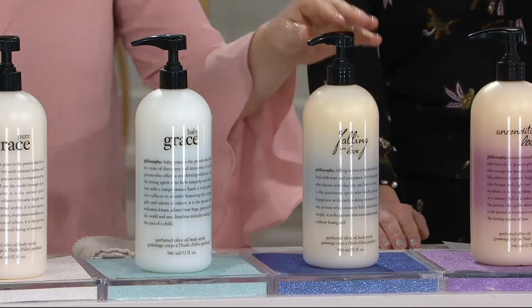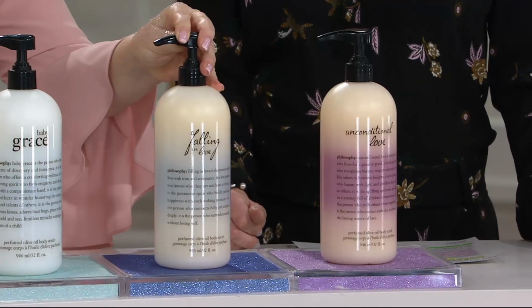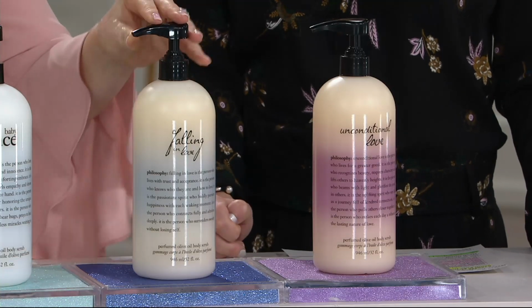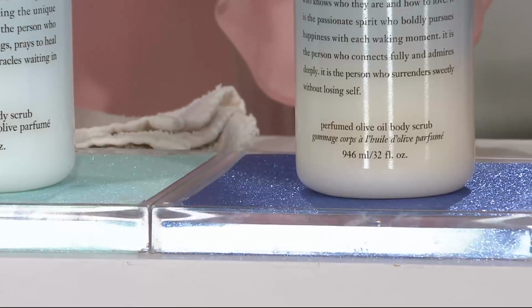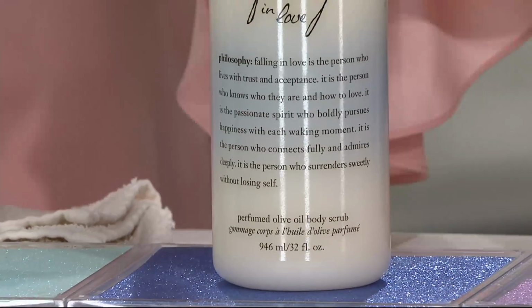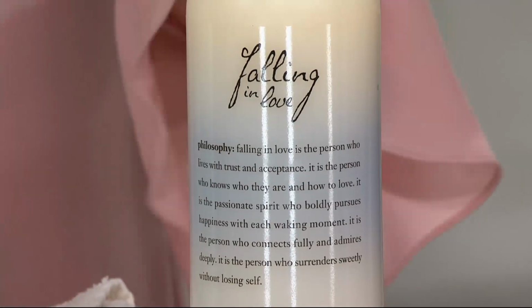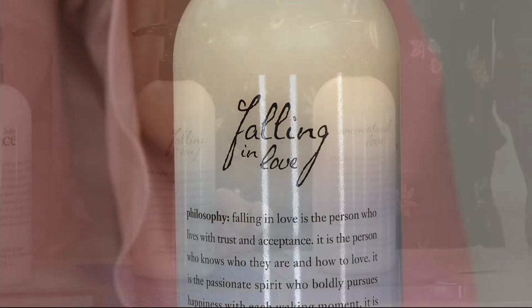I love that idea. And then Falling in Love is romantic, it's sensual, it's delicious. If you want to feel a little bit sexy, if you want to feel captivating, this is your scent. It's almost like when you wear your finest lingerie under your clothes and nobody knows you have it on. It gives you that little spring in your step. There's a little berry scent to that, isn't there? There is. It's berry, and then you've got some jasmine, which is very romantic, and it finishes with vanilla.